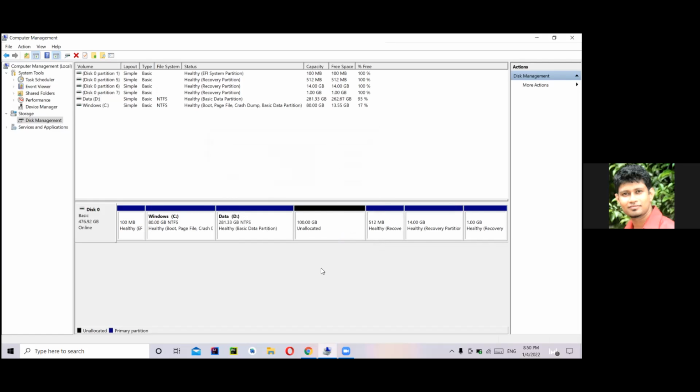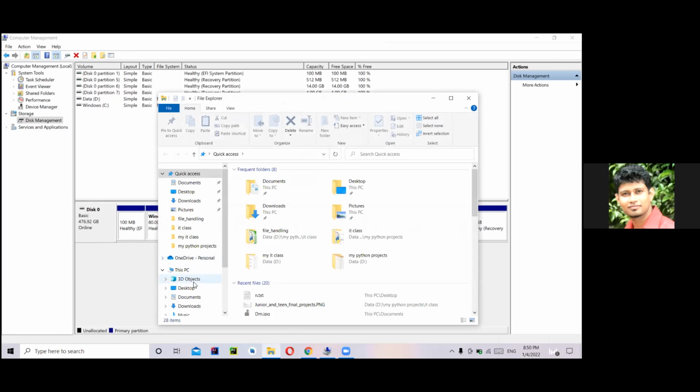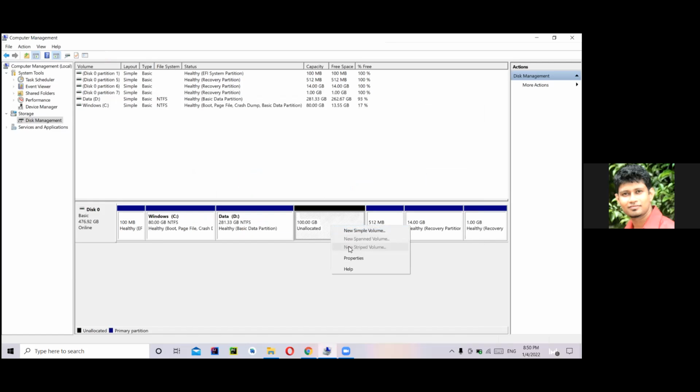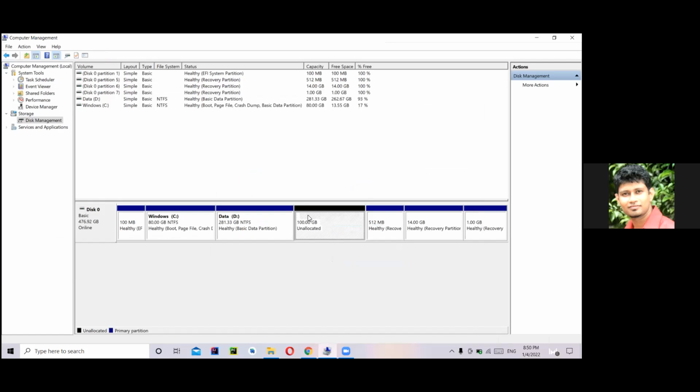Now, you can see the black color one is the new partition which you have created, but you cannot see that in Explorer. Explorer එකට යන්න. Explorer එකට ගියා කියලා තාමත් තියෙන්නේ CD විතරයි. Go to this PC, please. Now you can see C and D only, but this newly created one you cannot see. Okay, let's minimize it. Then right click, new simple partition.